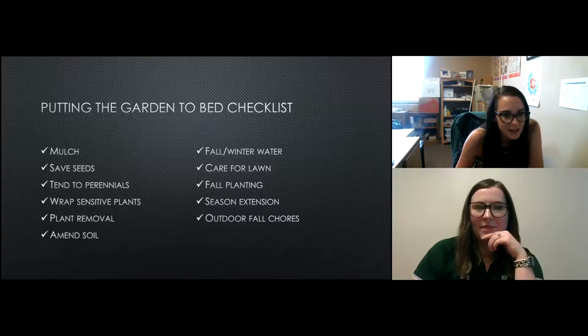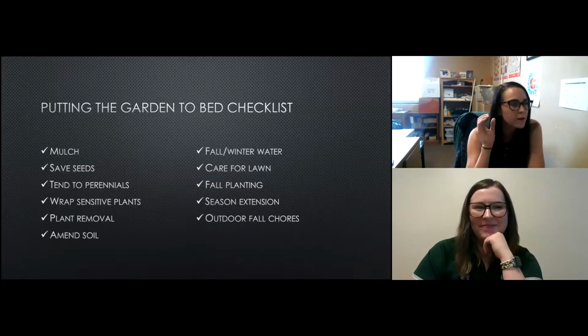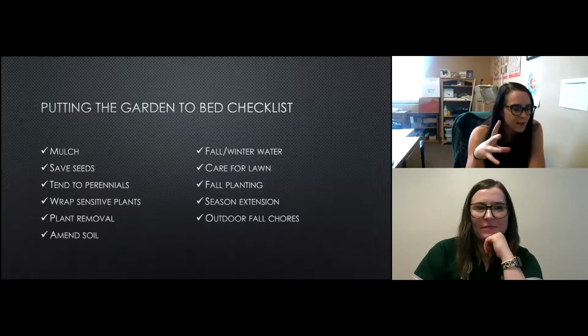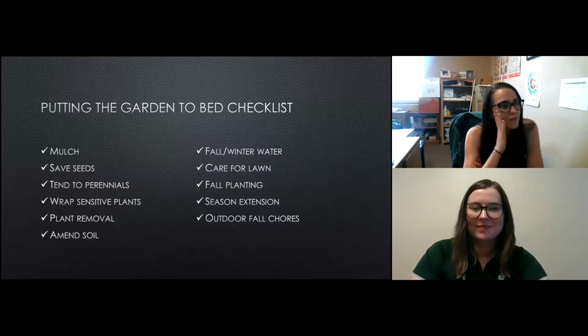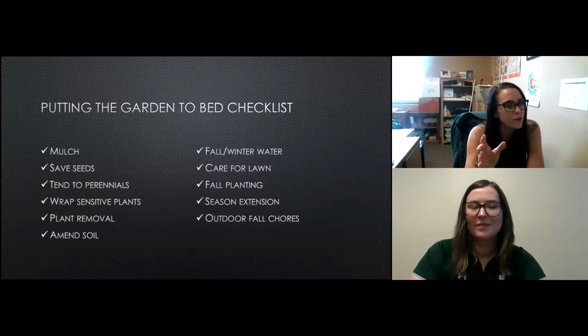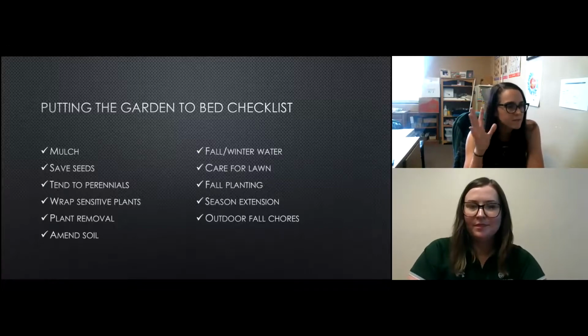Let's see here. When should cover crops be planted? Nowish. You want to plant them right about now, as soon as your vegetable garden's kind of done. I know a lot of them are still going. They survived that early frost. But once they're done, you can go ahead, clean out your garden, and get those cover crops planted in fall, mid to late fall. I'd say they need to be planted.